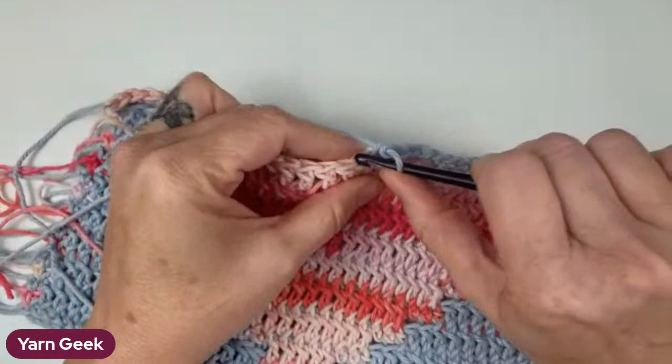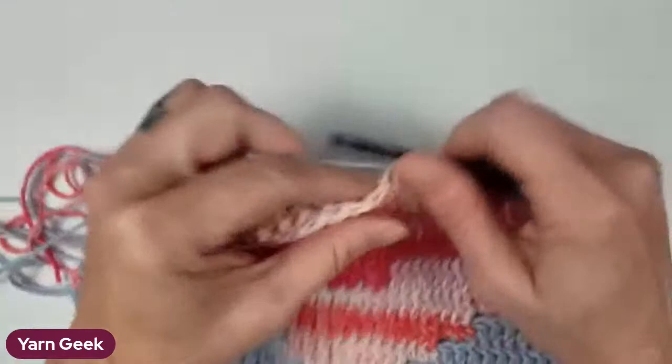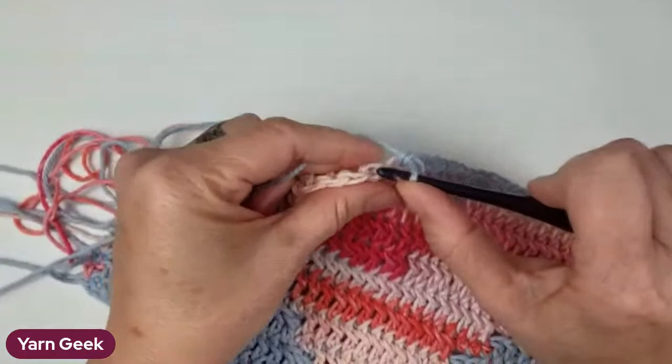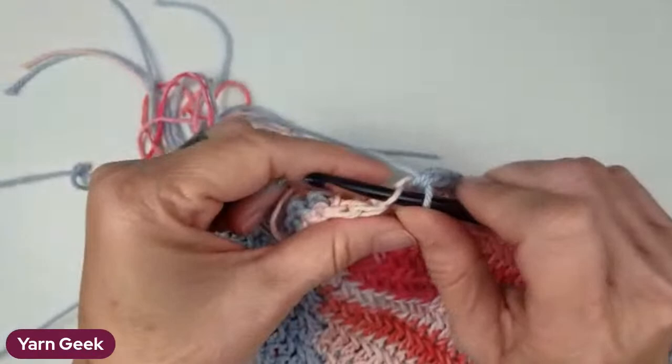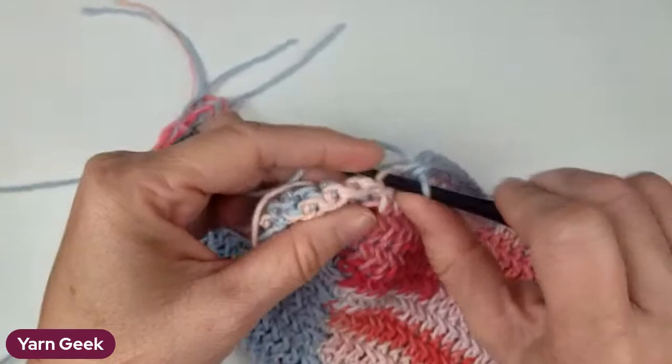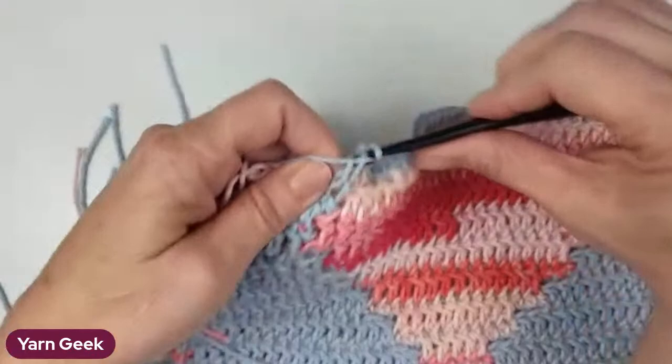1, 2, 3, 4, 5, 6, 7, 8, 9, 10, 11, 12, 13, 14. And then you're going to drop down and double crochet into the next 4 front loops.